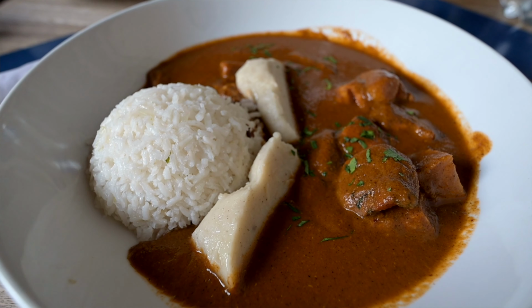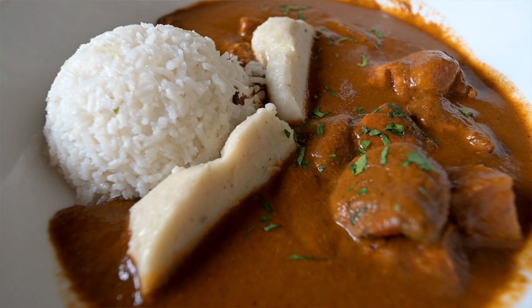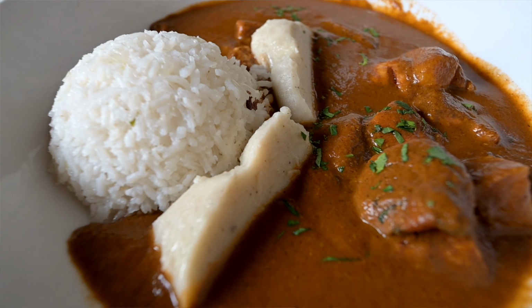Wow. That looks yummy. So this is pepian, which is a very common dish here in Antigua. It's a thick vegetable and meat stew. So the stew is thickened with ground nuts or seeds, and it's very common that they use pumpkin seeds, which are called pepitas, which is why the dish is called pepian. And it looks absolutely delicious, and I'm ready to dig in.